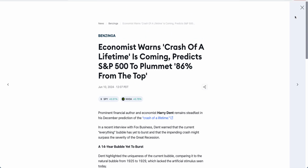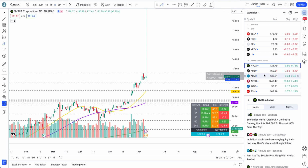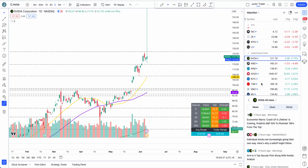All right, they're just going on speculation. But anyways, December is still quite far out. Market can go 86% up until then, and then plummet 86% from there. Who knows? Anyways, I'm not too worried about these articles. Again, I'm not saying the market will keep going up, but right now I'm seeing the technicals are still bullish. When technicals show me bearishness, I'll talk about that. But right now, technicals are not showing me any of that downside.